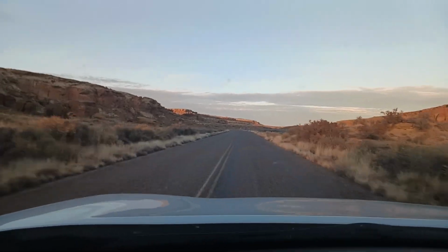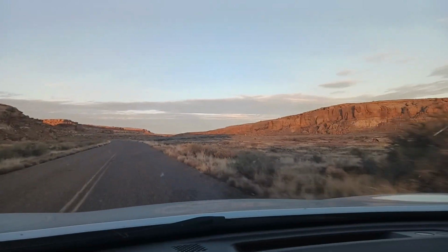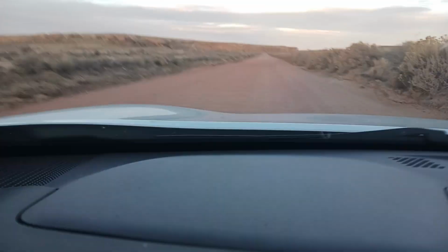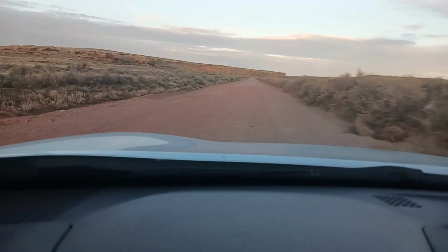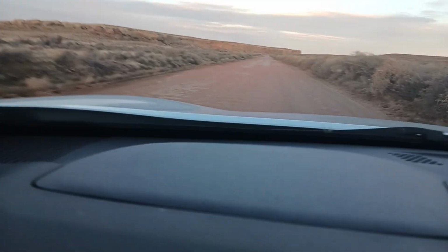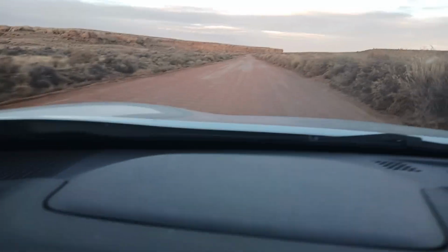Okay, now I'm on the way home. As you notice, I'm driving on a nice paved road. It's all part of the national park. But as soon as the national park ends, boom, the road disappears. At least the pavement does. And it turns to bumpy gravel.